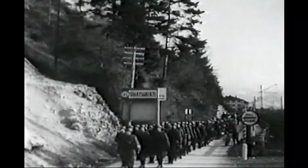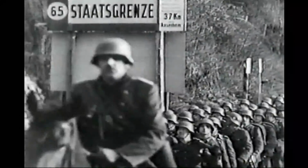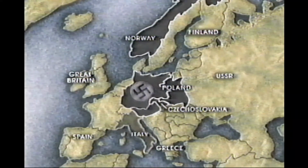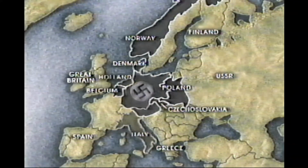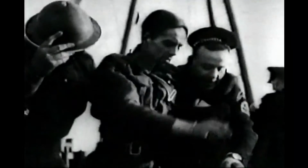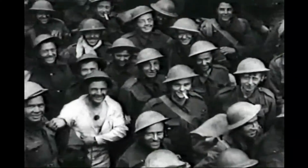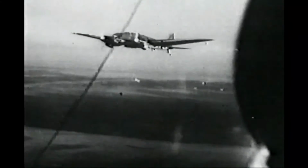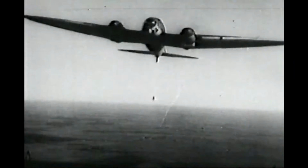Hitler had begun his conquests in 1939 when he marched into Czechoslovakia and Poland. In 1940, Hitler conquered Norway, Denmark, Belgium, Holland, and France. He trapped Europe's last free army at Dunkirk, but 340,000 soldiers escaped across the English Channel to Great Britain. Hitler ordered his Air Force to bomb Great Britain into submission.